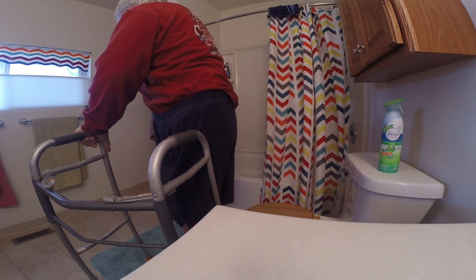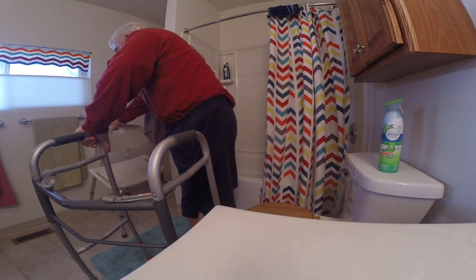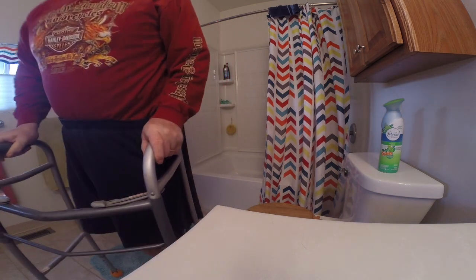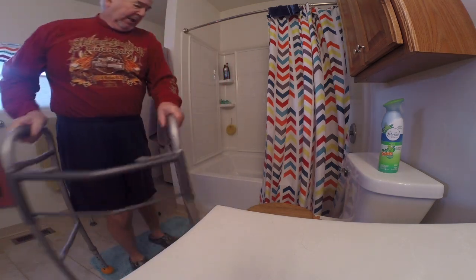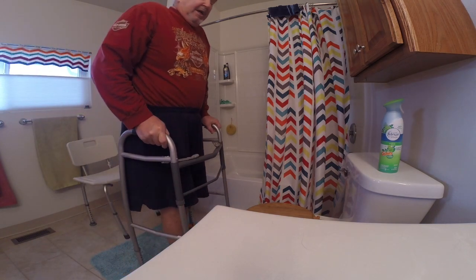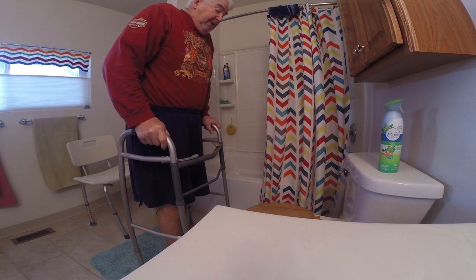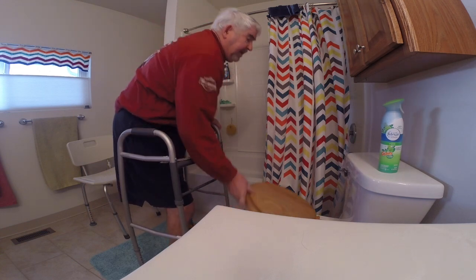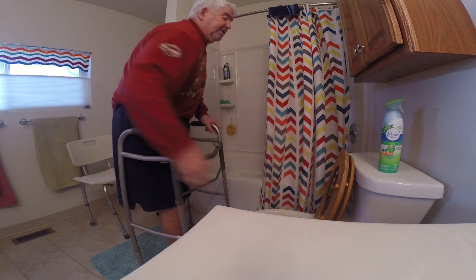Let me put this back out of the way. Okay. For us gentlemen using the toilet, they made me be able to get up and use the toilet in the hospital before they would send me home, getting in and out using the walker. They took the catheter out the morning after the surgery.